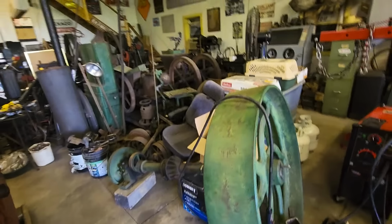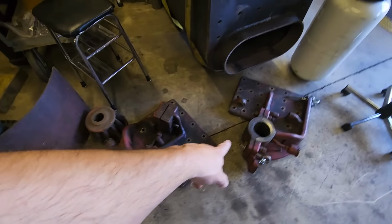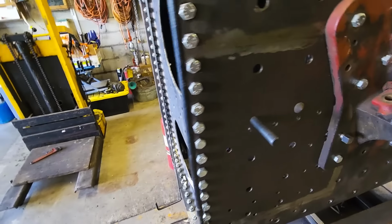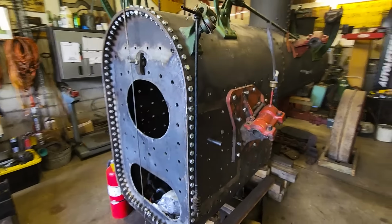This thing's pretty well disassembled and all over the garage. And there's the rear bolsters. They go right here. And then the rear axle goes across here. And then your rear wheels are right there.